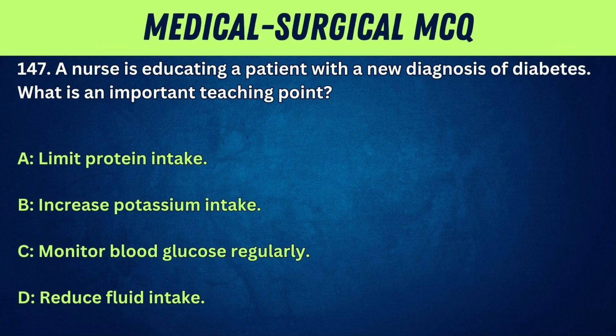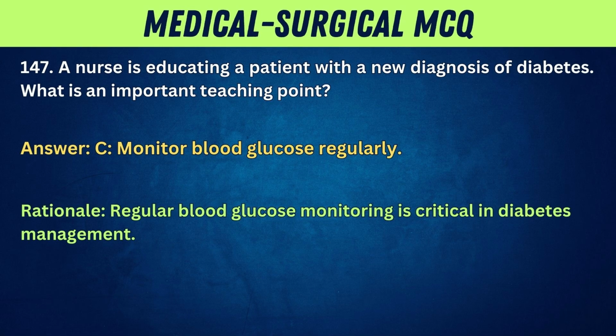147. A nurse is educating a patient with a new diagnosis of diabetes. What is an important teaching point? A. Limit protein intake. B. Increase potassium intake. C. Monitor blood glucose regularly. D. Reduce fluid intake. Answer: C. Monitor blood glucose regularly. Rationale: regular blood glucose monitoring is critical in diabetes management.